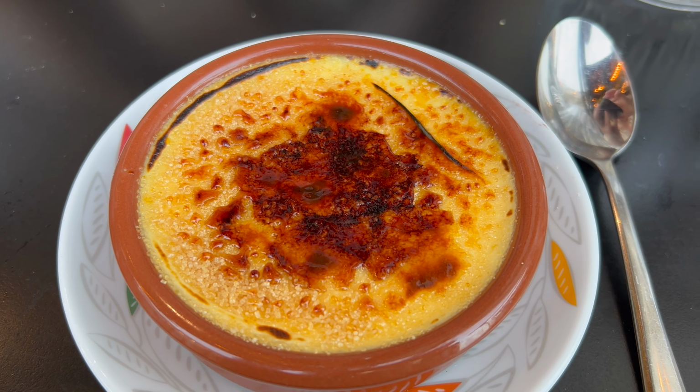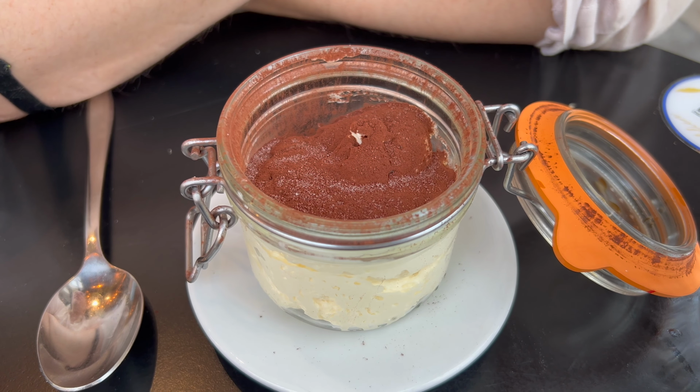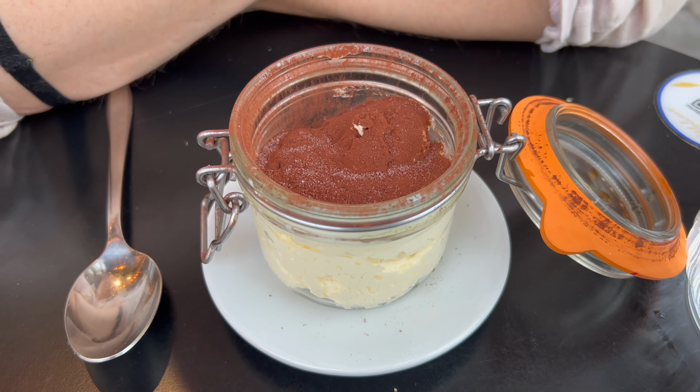And then we also got a tiramisu, which the waiter had recommended. Yeah, the tiramisu, it was okay. You know, it had a nice flavor, a nice texture, but we've definitely had better tiramisu.